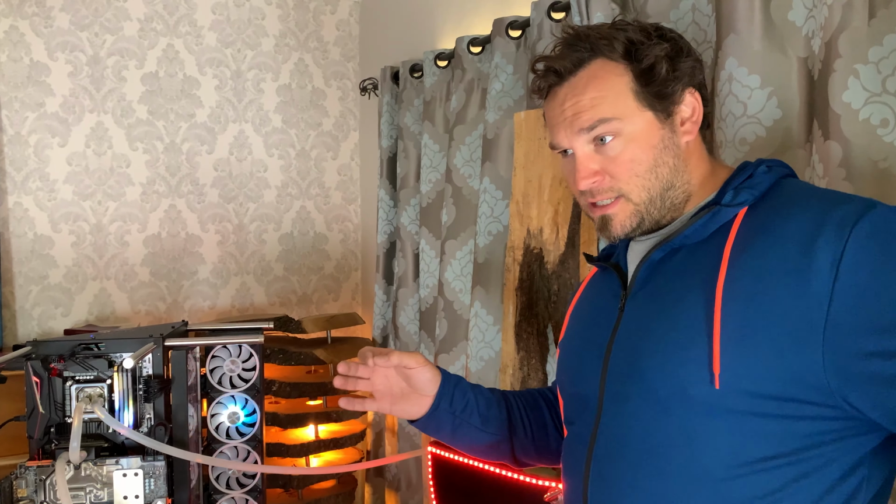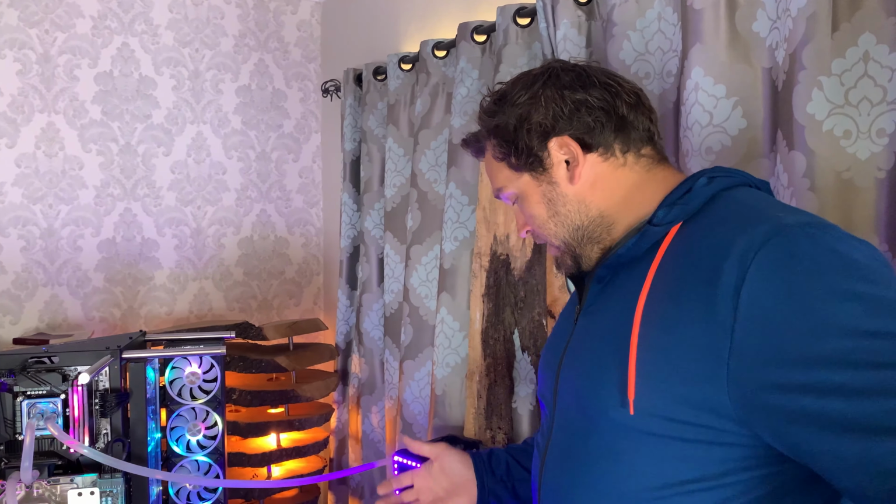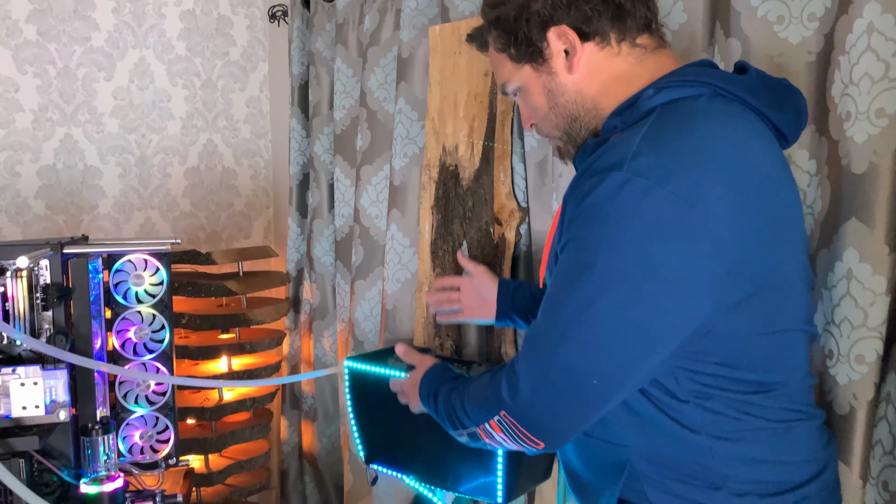Also, it gives you a beautiful place to add more RGBs to your system. Obviously, RGBs make everything better. That's the number one criteria of any cooler, is does it have RGB or not. So as you can see, I've really made this toilet quite beautiful with all the RGBs.